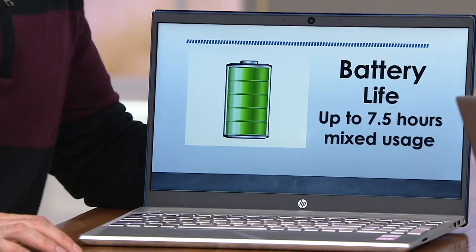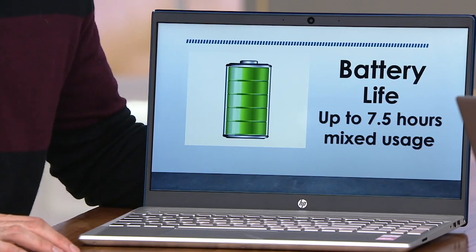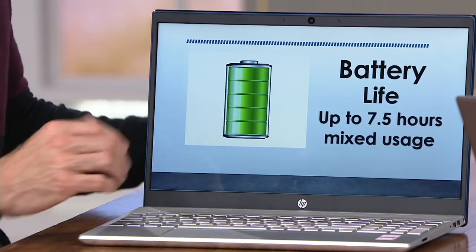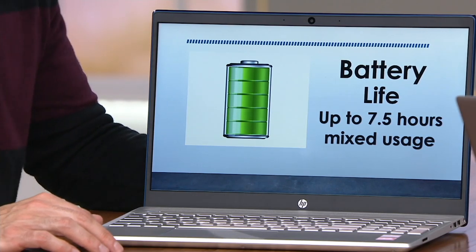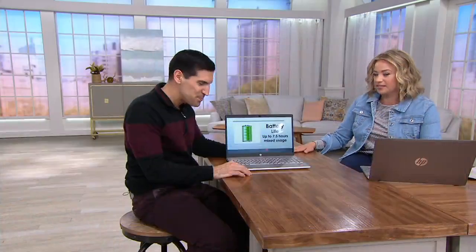So let's talk about battery life, because I know a lot of folks want to know, how long is it going to last me? All day, or if I'm binge watching Yellowstone or something. Exactly. Can it hold up? Yep, you got it. So how about 7 and a half hours on mixed usage?